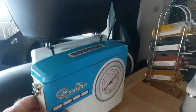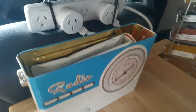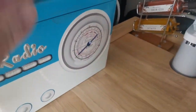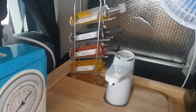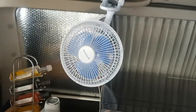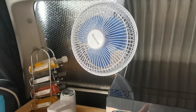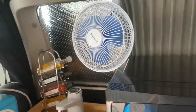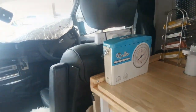Got my little classic radio here, but that's actually got all my tea and coffee sachets in there, if I want to make a quick cup of coffee. Got my cooking oils and spices up there in the little spice rack. If I am cooking something inside, of course, I've got my extractor fan here, and I can open the sliding door on this side if I am cooking some soup or heating something up, and the fan will just blow any smells outside the van, of course.